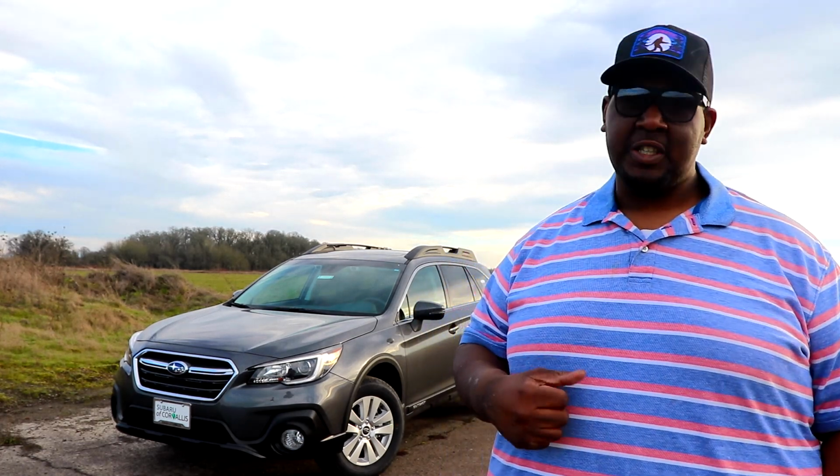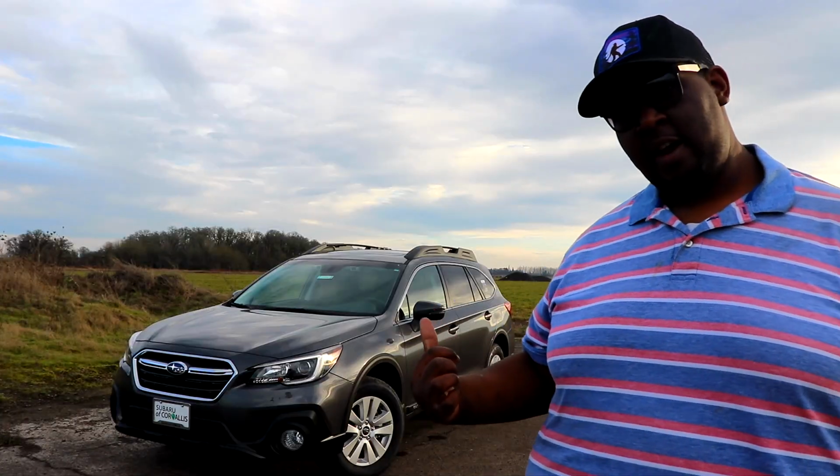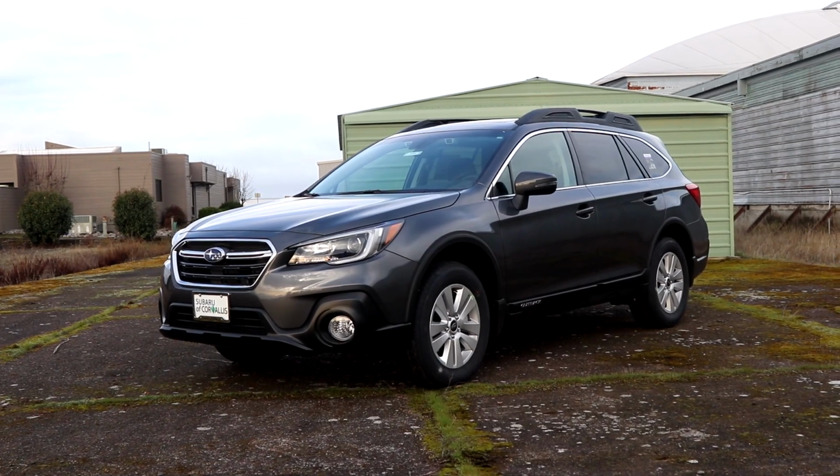To the 2018 Subaru Outback Premium. Originally introduced back in 1994, the Subaru Outback was just a lifted version of the Legacy wagon, and now it's grown to be one of the hottest selling SUVs in Subaru's lineup. The one I have behind me today is the 2018 Subaru Outback, and this one is the mid-cycle refresh. So this one was updated from the 2017 model year.